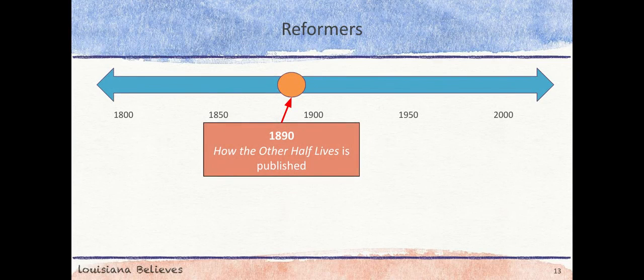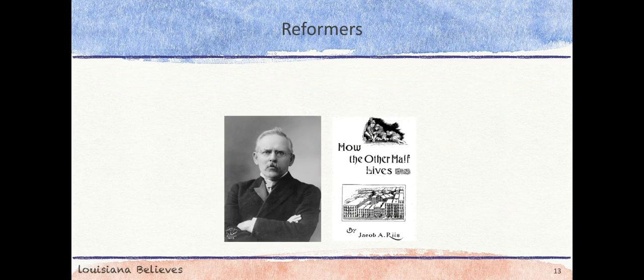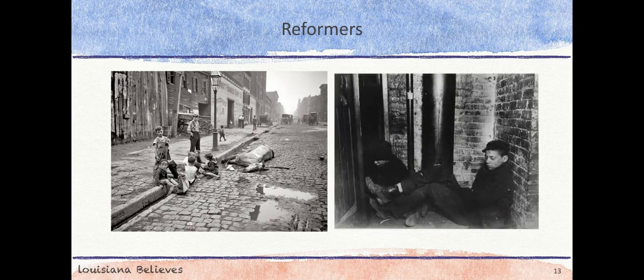Reformers were people who wanted to help make a change and improve life for poor immigrants. One reformer and newspaper reporter, Jacob Riis, put together a number of articles and photos about tenement life. His book, called How the Other Half Lives, was extremely popular. The book drew attention to the awful living conditions in tenements.